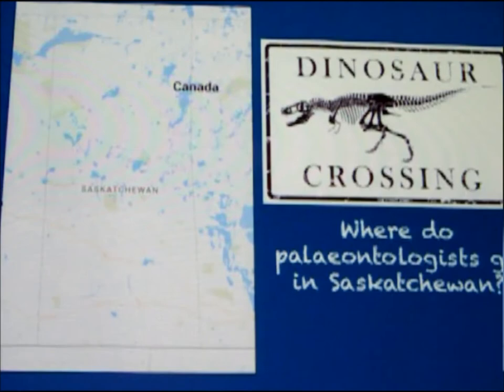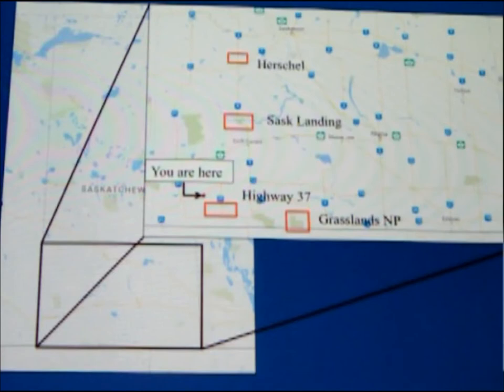Well, this summer we went to a couple of different places, so you can see East End marked there. One of the places we looked at was Highway 37, south of Shaunavon. We went to the East Block of Grasslands National Park. We did some excavation up at Sask Landing Provincial Park on Lake Diefenbaker, and we also went north to a place called Herschel. So I'll talk a little bit about all of these four different places.